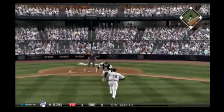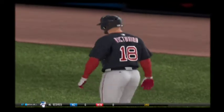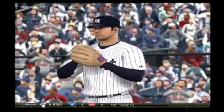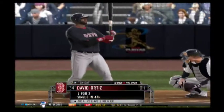Runs up to bunt here and pops this one up. And a nice play by McCann as the bunt attempt doesn't work out that time. Well, this is one of those situations where his guys got him the lead early on, and he's been in complete control ever since. I mean, he's barely been threatened out there. David Ortiz will stand in.